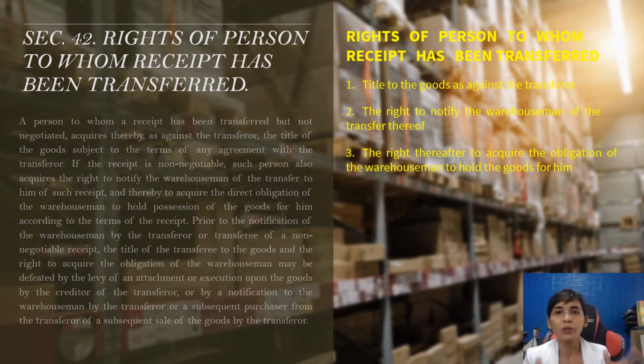So we are talking here about the purchaser for value in good faith, to whom the warehouse receipt has been transferred. First, the title to the goods against the transferor, and the transferor could be the owner of the property or the commodity or the warehouseman himself. Number two, the right to notify the warehouseman of the transfer thereof. So definitely, once the commodity has been transferred to your possession, being the purchaser for value, you have the right to notify the warehouseman of the transfer thereof.